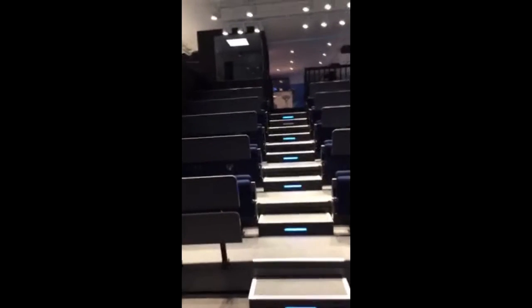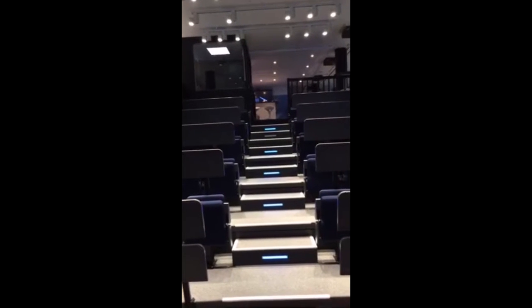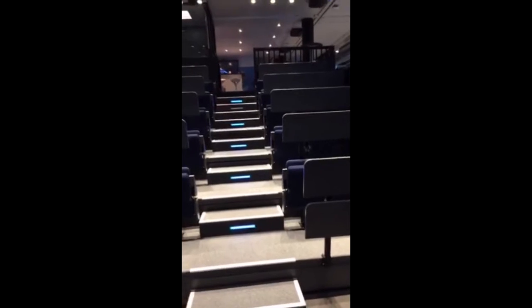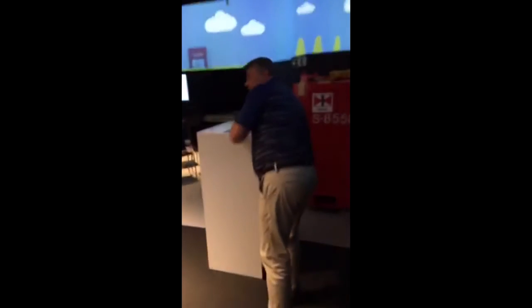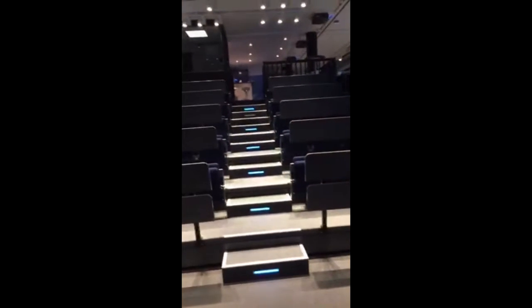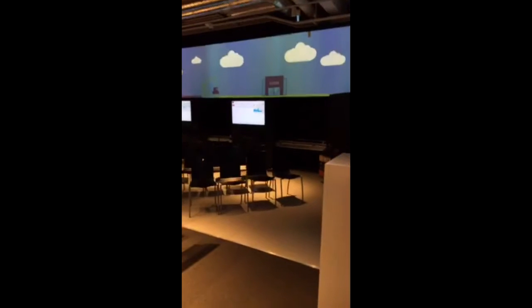Yes, here we have an auditorium which is very flexible because it's movable. Through this remote control, I can take the whole 30 seats and just store them underneath the floor and free up that space for other purposes. Okay. How many people are you going to have tomorrow for the seminar?